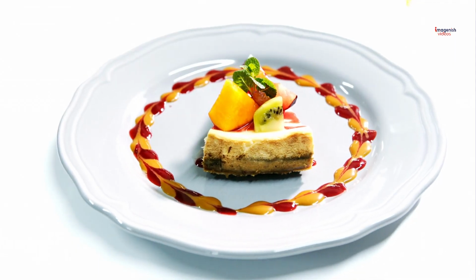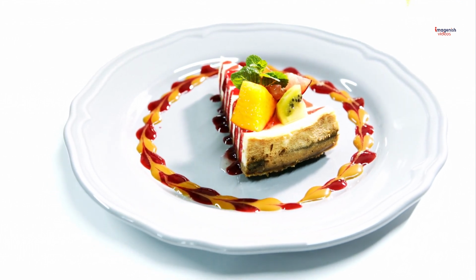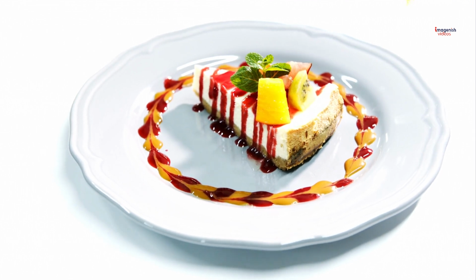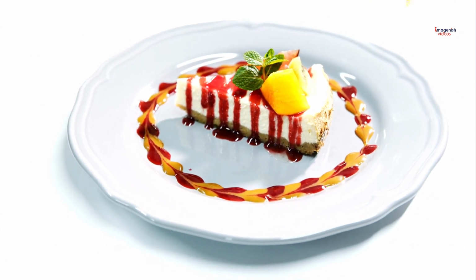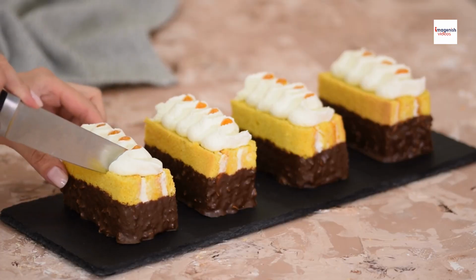And there you have it, some fascinating insights into the world of New York cheesecake. Whether you're a die-hard fan or new to the cheesecake scene, I hope you've enjoyed this journey through its history, techniques, and cultural impact. Until next time, keep on baking and savoring the sweet moments in life.